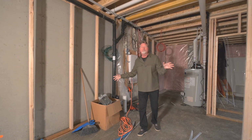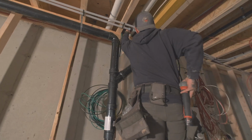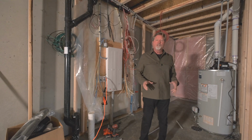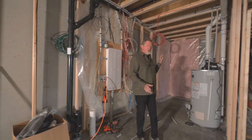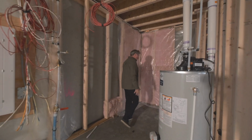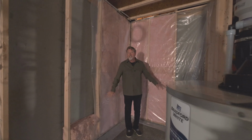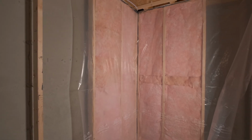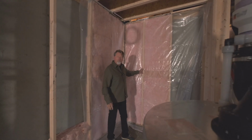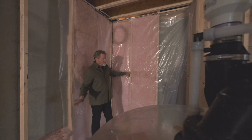So we're down in the basement. The plumbers are here doing some stuff. I got Nuno back here. He's putting in the water lines today. But I wanted to show you a couple of things. So Chester had a great idea. Yeah, we've got our furnace going in here. And so he just got this all insulated for us. And the reason for that is that when we put the furnace in here, we don't have to get behind it to insulate.